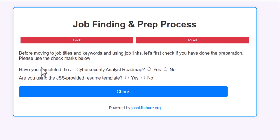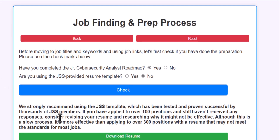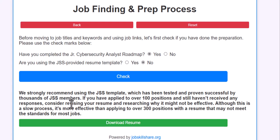Now, it is going to ask you the information that I just covered. Have you completed the junior cybersecurity analyst roadmap, which is the roadmap that I demonstrated? And are you using the JSS provided resume template? At this point, you're going to say yes because you did that. And then here, you're going to say no because I'm just showing you how to start from scratch. So we're going to do check. It's going to say we strongly recommend using our template because that's how we are going to know that you're following our suggestions and our tips.